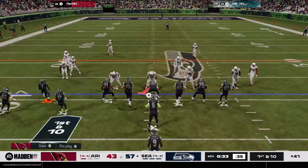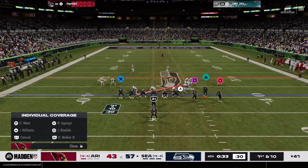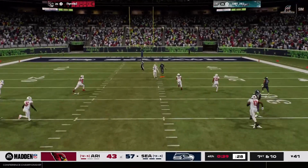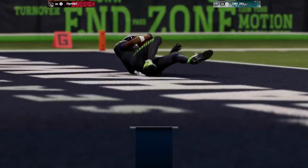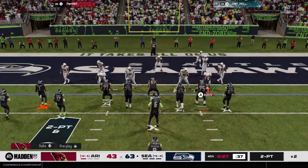Ready. So first down from the 41. Black shot. Shotgun snap, looking to throw. Taking a deep shot here. That one connects. That's a Seattle touchdown. The Seahawks making a 3-score game in the 4th.